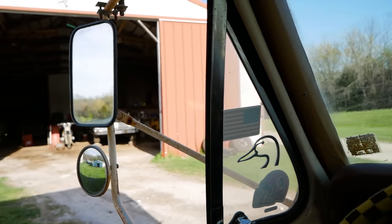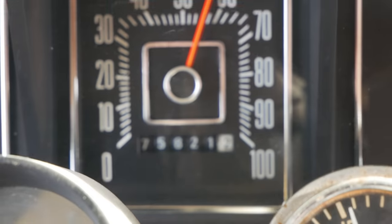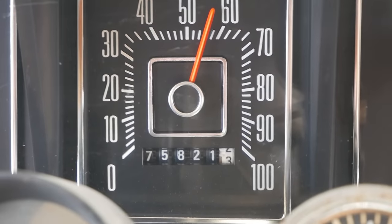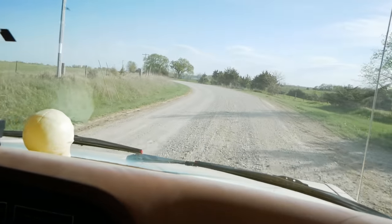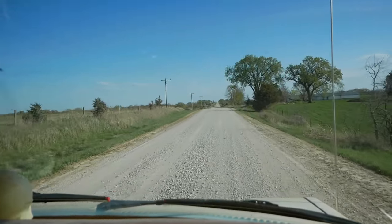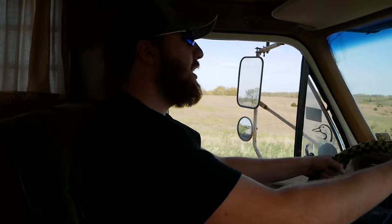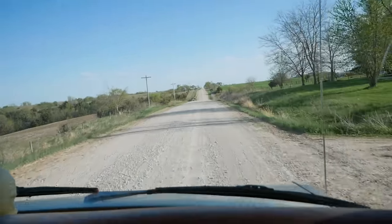Just peachy. Thanks, Ron. And with that, we took one last look at the odometer before putting it to the floor to try to make up some time. Oh boy, it's like a goddamn rally car. Oh, yeah. Wait until I shift in the maximum overdrive.